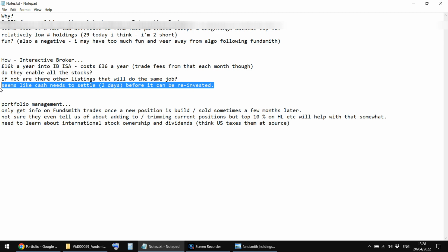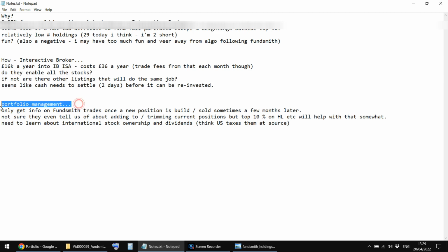And because it's in an ISA, I can't just put new cash in and then take the cash out afterwards, like you would be able to do if it was a non-ISA, because obviously I'd reach my limit at some point of 16 grand a year, and then I won't be able to put more money in to then take it out a couple of days later once it's settled. That's not possible.